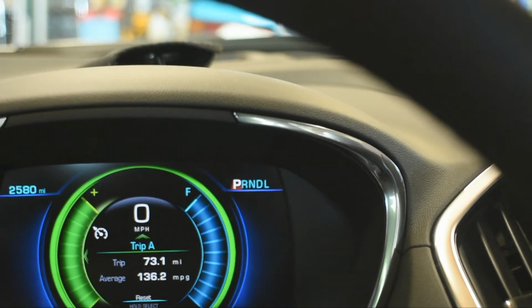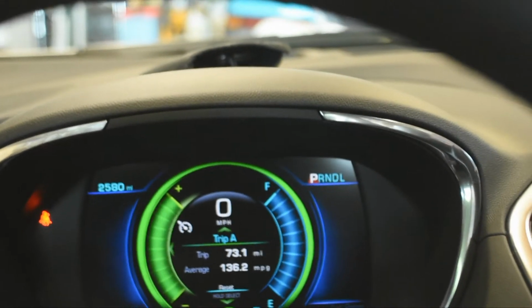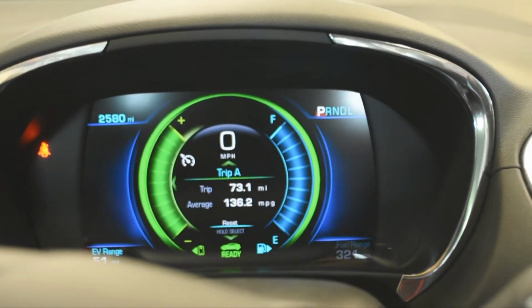I've ordered a level 2 adapter, a charger, whatever you want to call it. It's really not a charger because the charger is built into the car, but it'll go 240 volts, and that will do it in 4.5 hours.